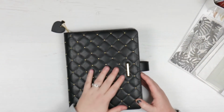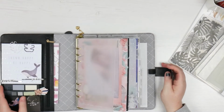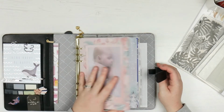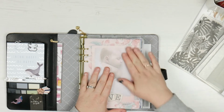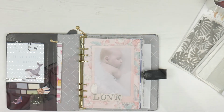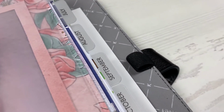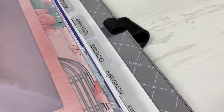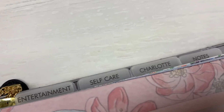The first one is of course my new planner setup. I'm so in love with this. More specifically, I think if I had to pick a favourite, something that I love more than everything else, it's honestly the tabs, the dividers and the tabs. I think they just came out exactly the way I wanted them to, exactly the way I dreamed they would. And I just adore it. I think it worked out perfectly. It was exactly what I was thinking in my head.